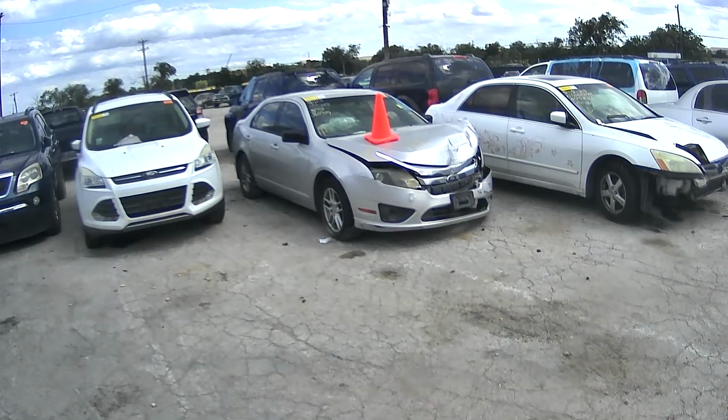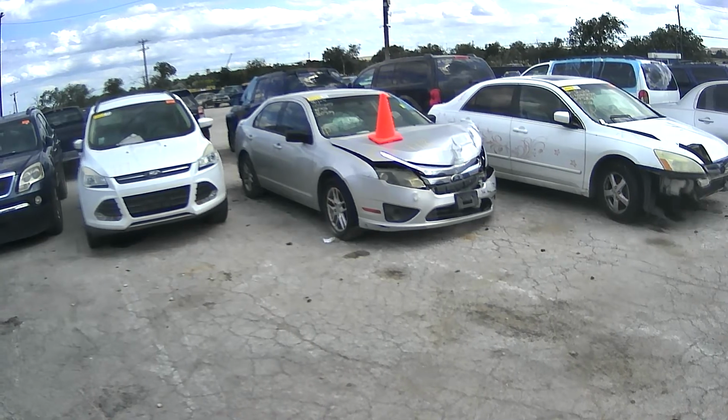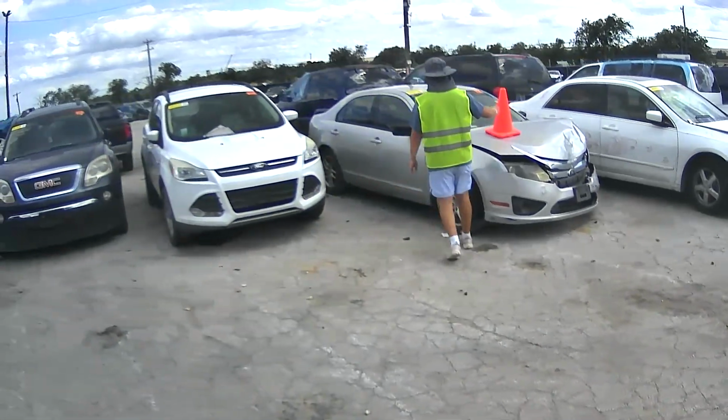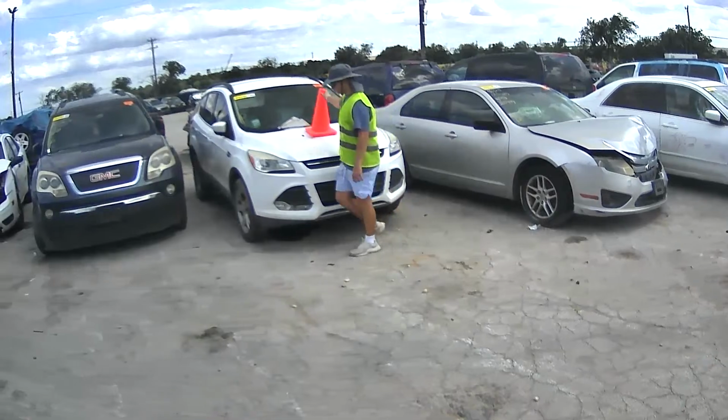Bid 4 and a quarter, now 4 and a half, now 475. Bid 475. Sold 4 and a half. Lot number 119 is going to be the 2013 Ford Escape.